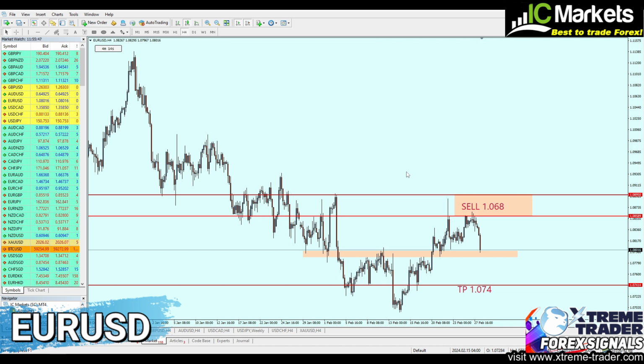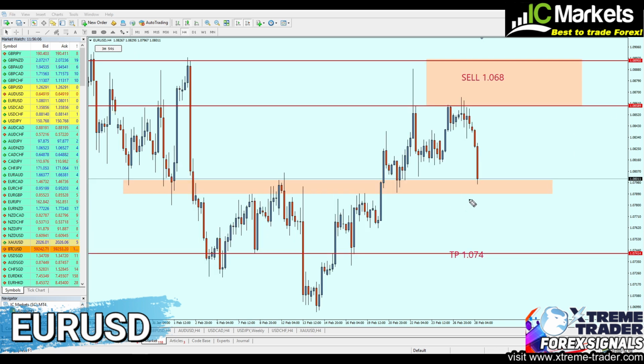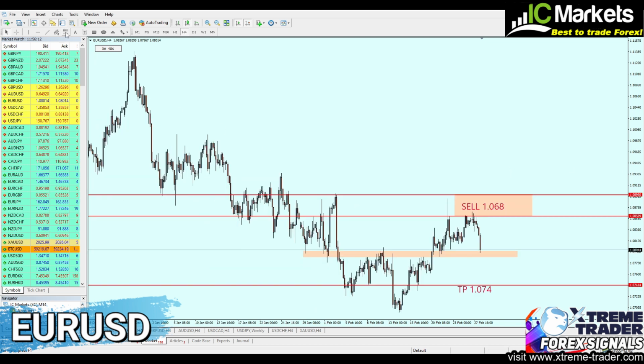So we have to be careful that the market might make a pullback at any moment, and from that level we can start selling again after the market makes a retest of a certain level. So a pullback is expected to happen exactly right here at this zone. If we look carefully right now, we do have a perfect level of a resistance trend line. Check this out right here.